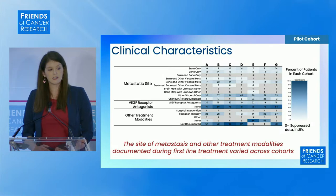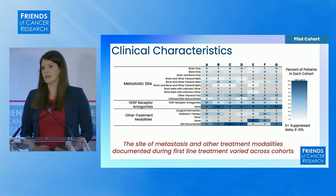Therefore, as you can see, we looked at metastatic site, which varied across different cohorts. Most patients were not treated with a VEGF receptor antagonist as well, although about 15 to 30% of patients were. And we see variability as well in other treatment modality, with a proportion of patients being treated with radiation therapy. We did later conduct sensitivity analyses to take into account these factors.